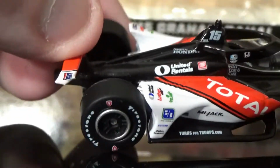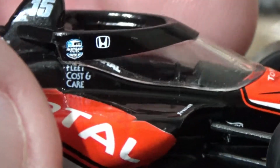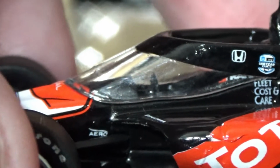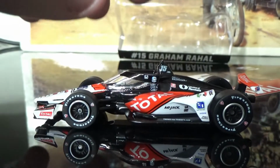But they got the rear wings here. The rear wings are little tiny ones these days. The aero screens are pretty cool. I mean, the aero screen looks pretty good this time. I know last time on the Zach Veach car I had a little bit of residue on it. It seems like a little bit less residue on this one. It seems like they got this one kind of nailed down a little bit better. I like that a lot. It's very cool. Very cool.